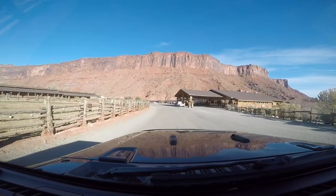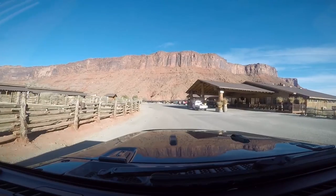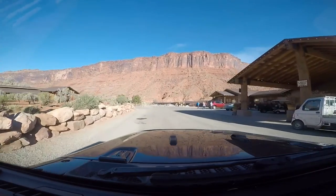I'm going to drive down through the cabin area here. But it looks good at night out here too. They've got all this lighting along the railing.